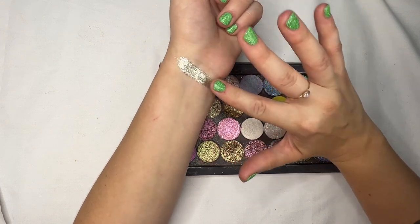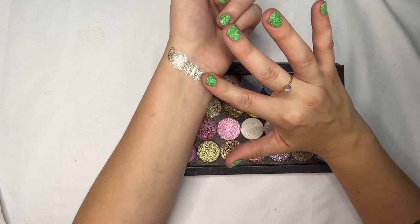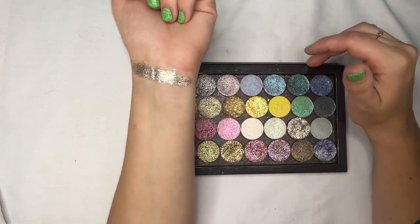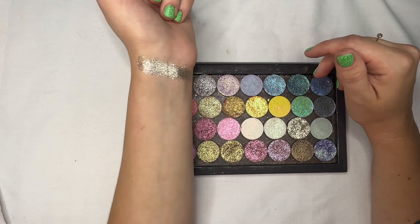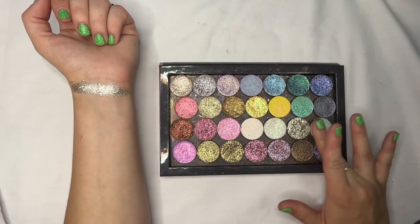And it feels a little gritty, but I didn't see anything that said it had glitter in it. And it is labeled as a sparkle formula, which some of the others are. This is the one that feels the grittiest. But you guys, look at that freaking disco ball on my arm right now. It is insanely sparkly. Next, we've got one called C120.